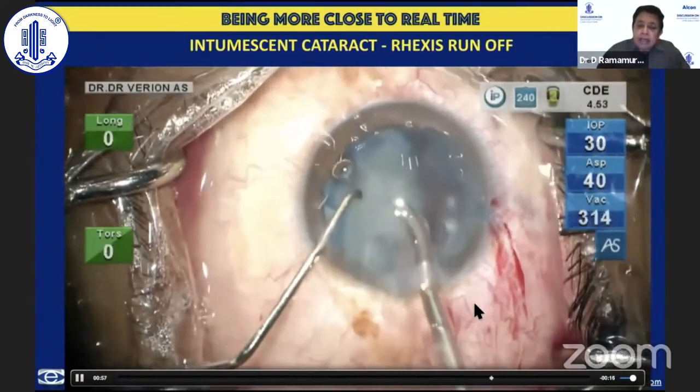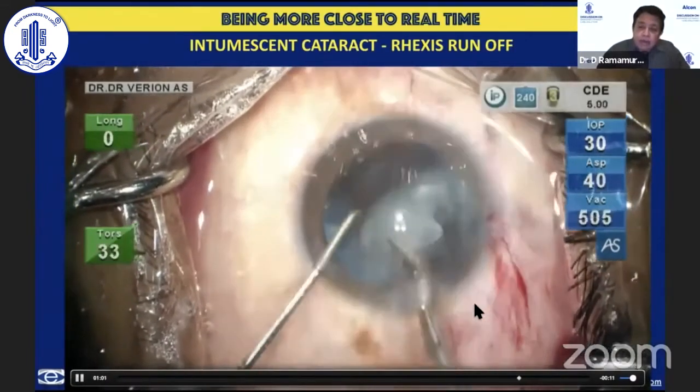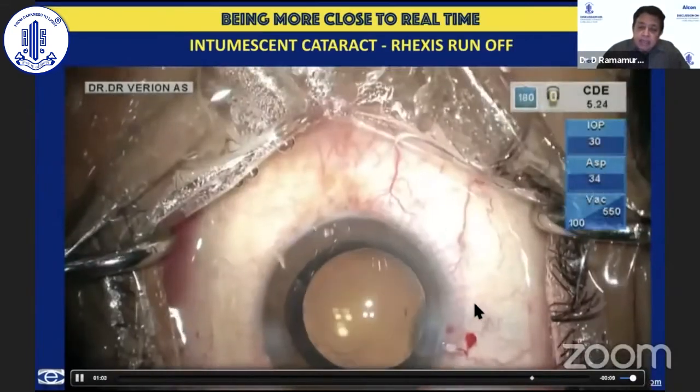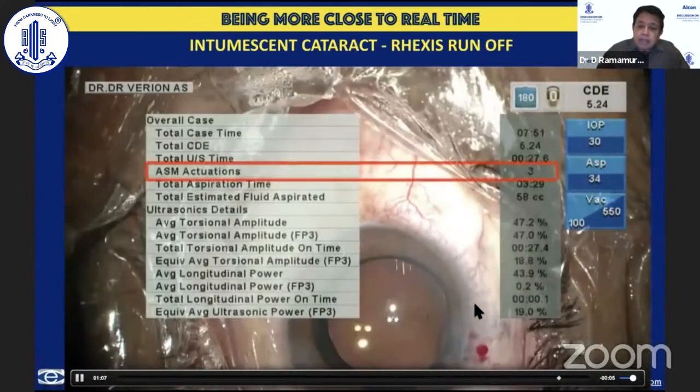And then there is the nucleus. You can see that even here I keep the intraocular pressure at 30, and even though there's an excess runoff, I'm able to achieve controlled nucleus emulsification. And you can see here that the ASM has kicked in about 3 times.